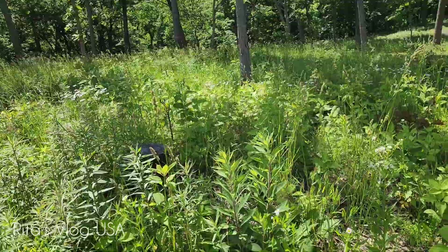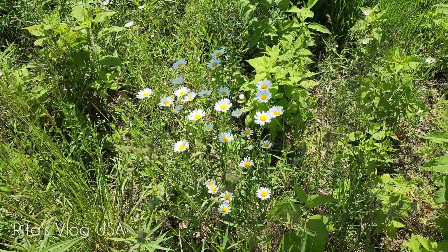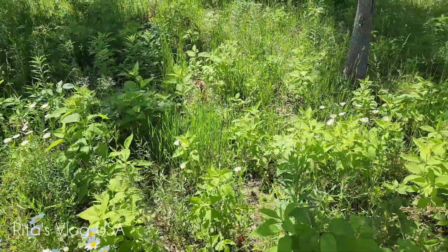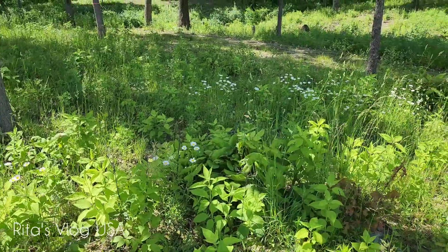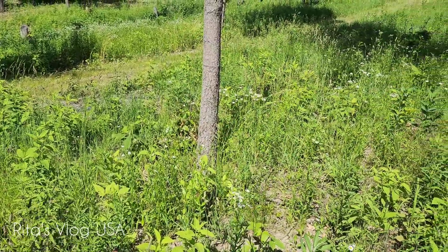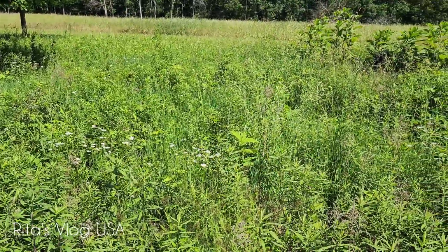And there's more, a lot of daisies over here. Oh my land, I'm overwhelmed. I'm so happy they were growing over here. Beautiful. I'm standing on top of a stump and I'm surrounded with daisies. It's a 360 turn.